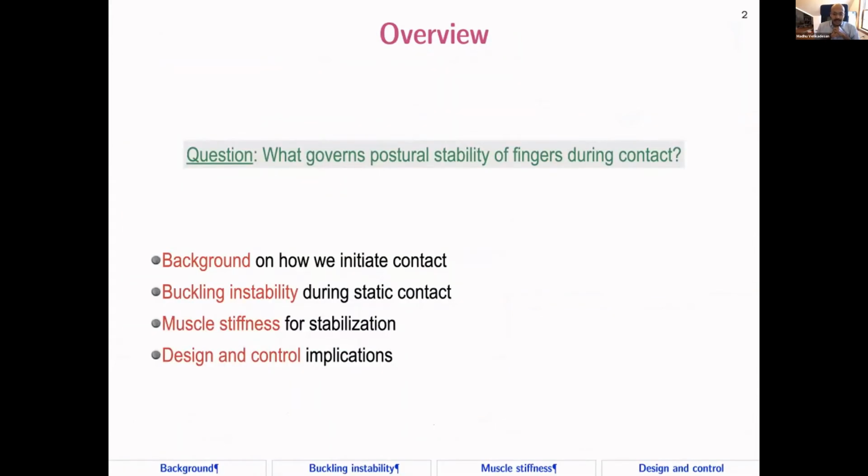this brief talk is going to have 4 pieces. And the broad question that I'm going to try to assess is what governs postural stability of human fingers during contact. Notice I say generally fingers. I'm going to use a model system. The mouse of my lab in these studies is the index finger. I will tell you a little bit about what we learn by thinking about how we initiate contact, and then talk to you about how we prevent these instabilities and what can be learned from it.